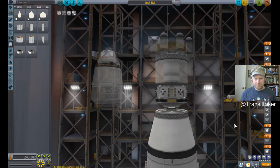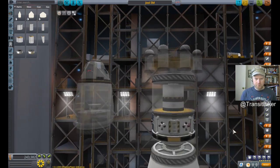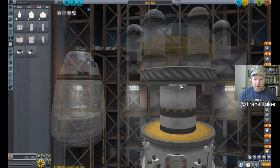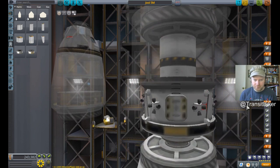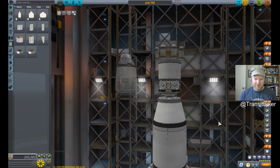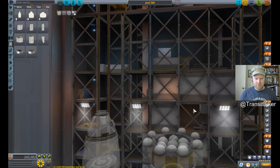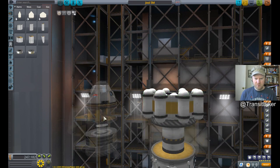Okay. Got a little Sepratron in there, and all that's good. So this also needs to be way up here. It's going to look a little bit awkward just because the spacing and everything is just really strange. Nothing I can really do about it, unfortunately. So this is going to be the descent stage.